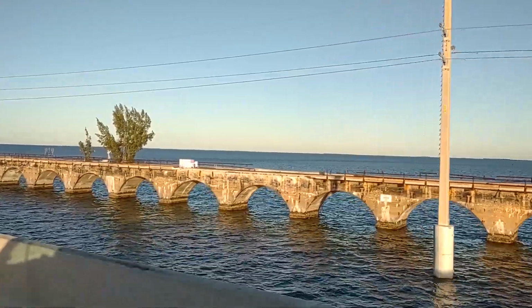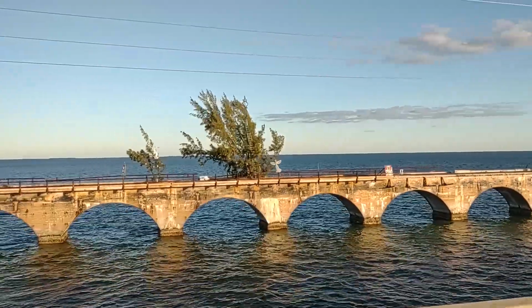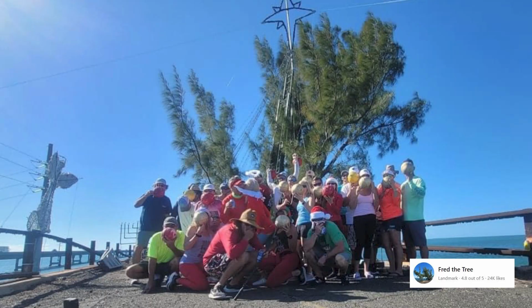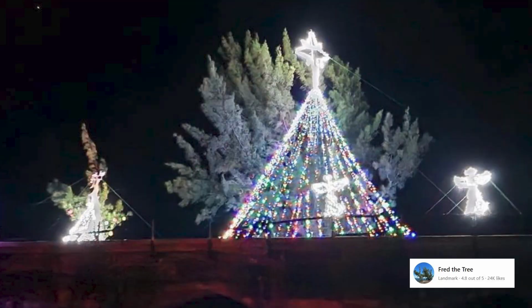Next, we're going to show you a celebrity here on the bridge. His name is Fred. So did you see Fred? He's the tree growing there on the bridge. The reason why he's so popular is because there's no soil there on the bridge and he has sprouted up and grown into a full-size tree. He's a local celebrity. There's a group of people that come out and they actually decorate him. I don't know if you noticed, he was actually decorated for Christmas. They put lights on him and he's got his own Facebook page too.